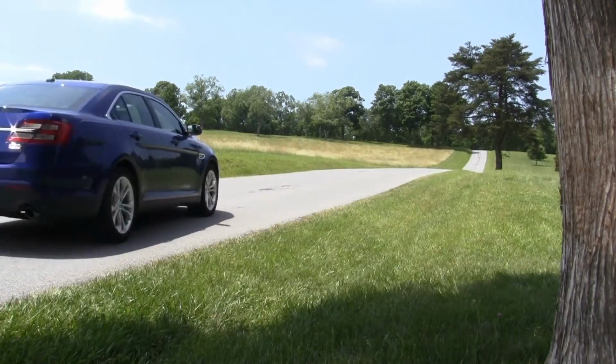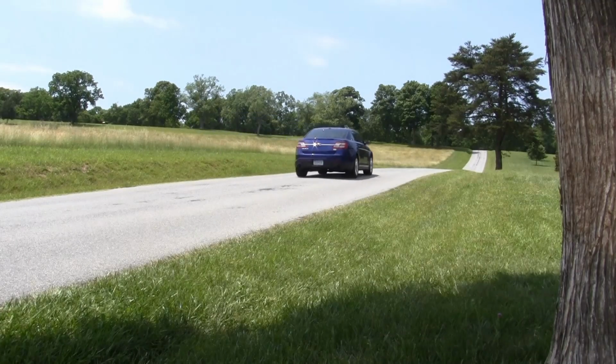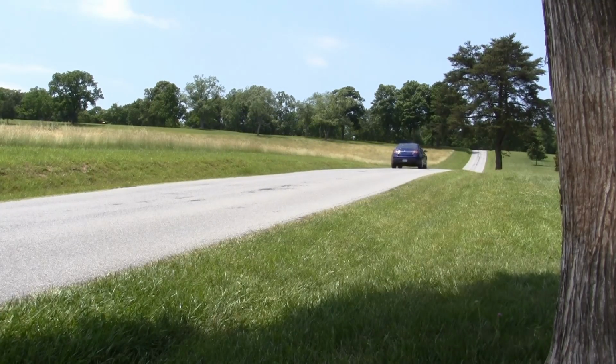So the Taurus starts out at $28,800. You'll probably want to add things like the Preferred Package 202A, which adds 19-inch alloy wheels, ambient lighting, also push-button start with remote, and something I really like, the adjustable pedals. They really help you get comfortable, and by the time you add the $1,500 leather package and $1,000 navigation package, and of course you'll want to add the 4-cylinder engine.